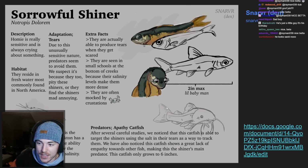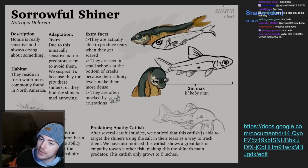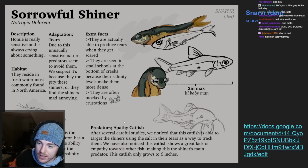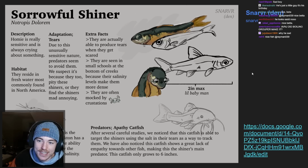And this is very cool. It's an interesting take on Invent a Fish as a whole, because it's not so much of a realistic spec evo as it is just a cool concept. Why is he sad? Because he's really sensitive and is always crying about something. Did you not read the description?